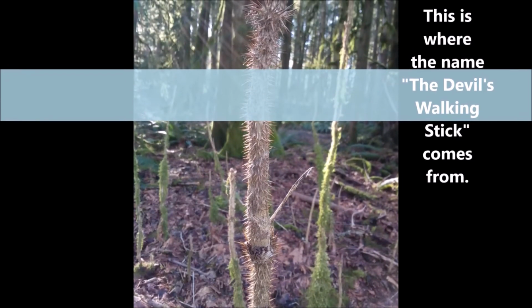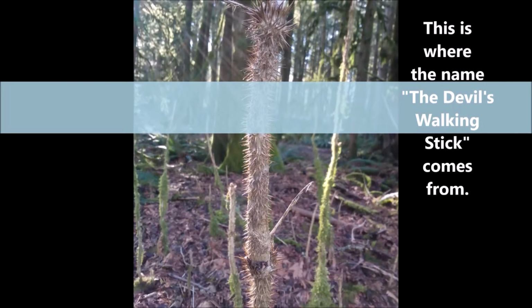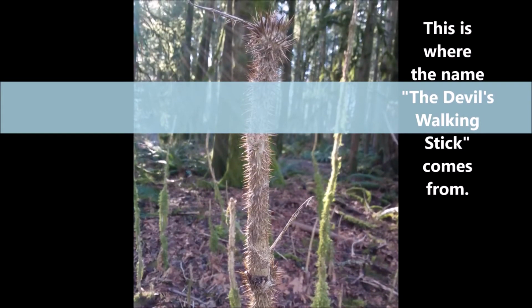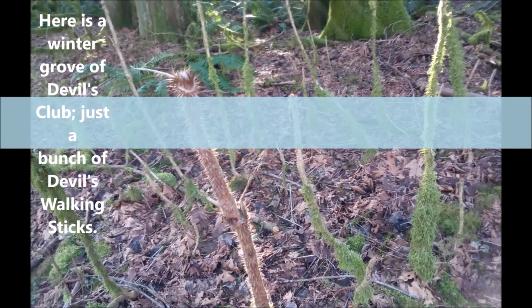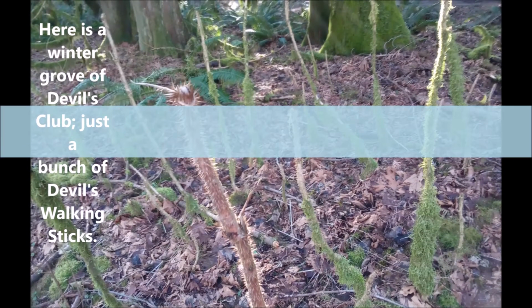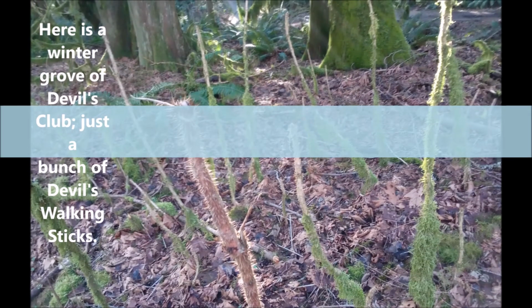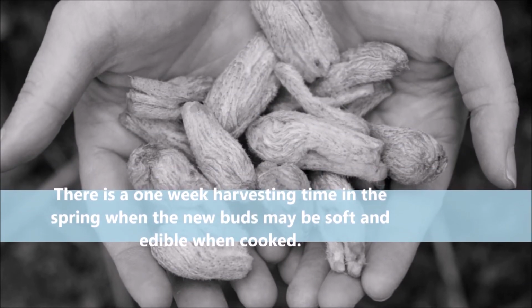This is where the name the Devil's Walking Stick comes from. You can use it for a walking stick if you like, but the devil may get a hold of you. Here is a winter's grove of Devil's Club. It's just a bunch of devil's walking sticks protruding from the ground, stuck into the ground with a root. Actually, it's a very large rhizome root.